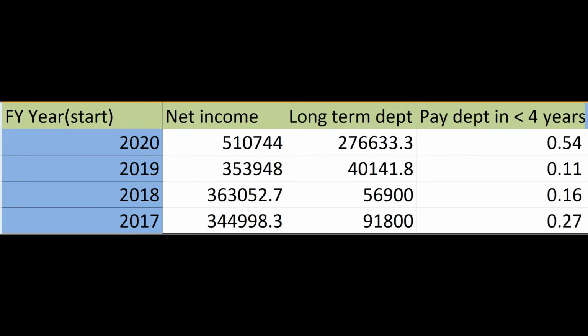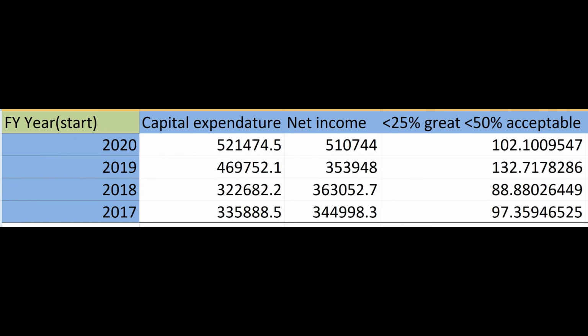Next, we want to see if the company can pay off its debt in less than 4 years. The shorter time to pay off the debt, the better. Next, we want to calculate the capital expenditure to income ratio. The lower the better, so less than 25% is great and less than 50% is acceptable here.